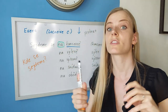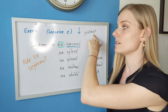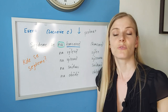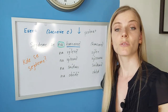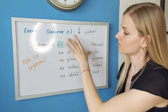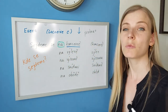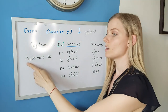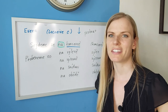Probrat něco. It means to discuss, to really go through a topic. And it's very handy. So somebody wants to talk about a topic and you don't have time. You want to discuss this later. So you want to tell your friend or a colleague that you will want to discuss this at such and such event. So you would say probereme to. We will discuss that. Probereme to na koncertě. We'll discuss it at the concert.